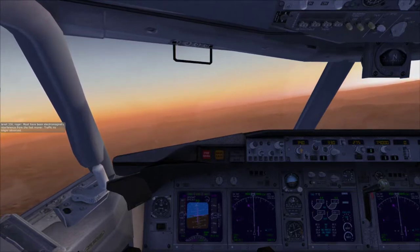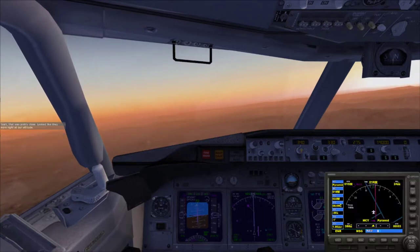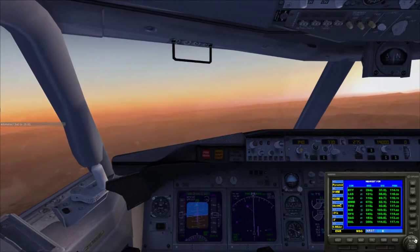Traffic no longer observed. Okay, we're getting close. Let's run through the approach checklist. Yeah, that was pretty close. Looked like they were right at our altitude. Altimeter set to 290.95. Sorry about that.